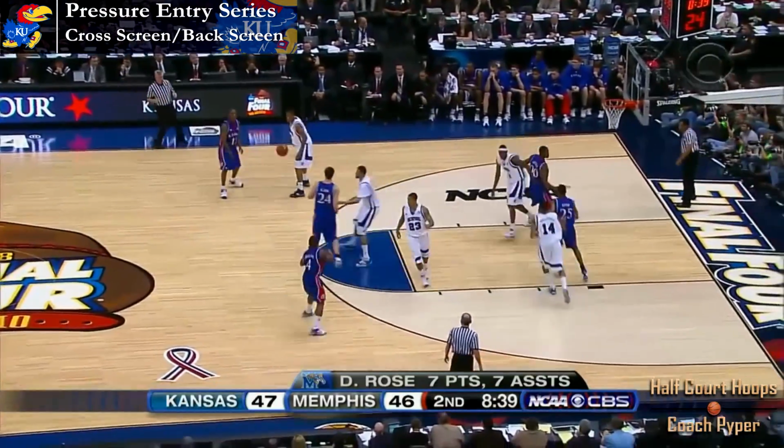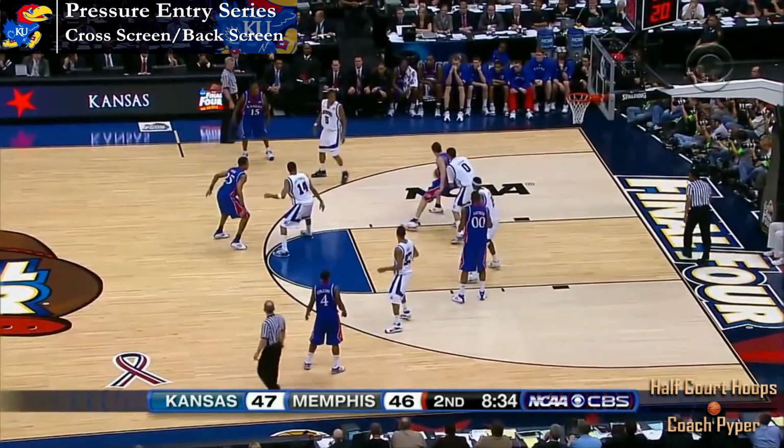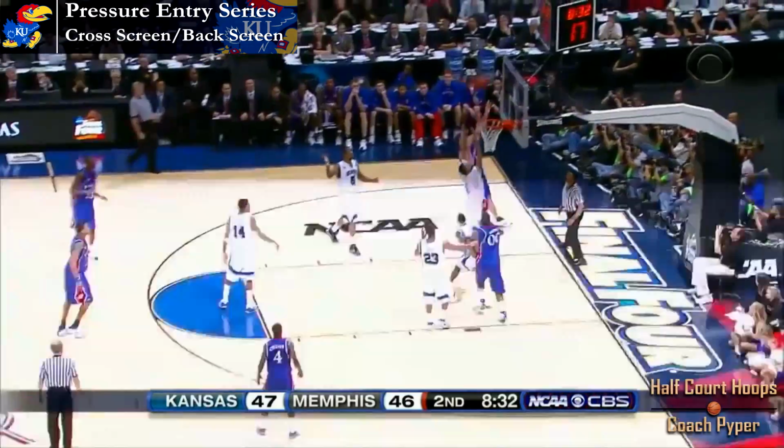So many similarities right down the line, with their teams, with their families, with their careers. We both owe a lot to Larry Brown in Lawrence, Kansas.